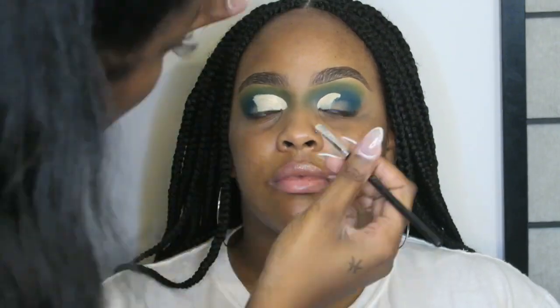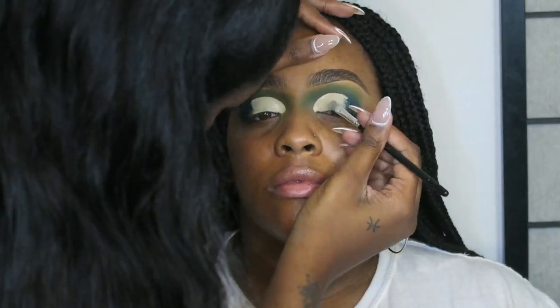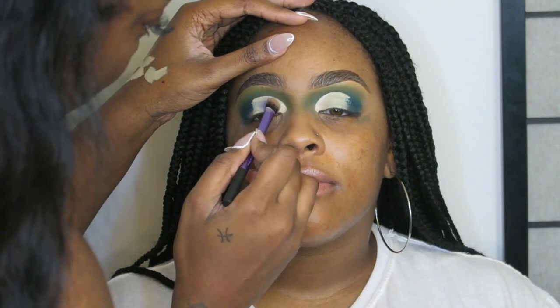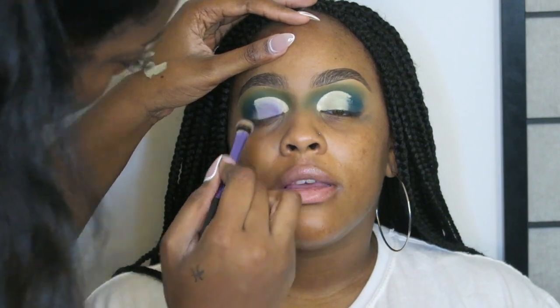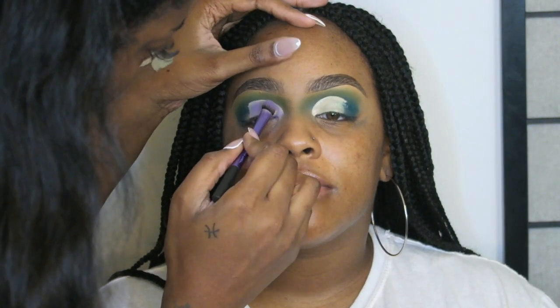But because I kept going in, packing the color back on and blending it out, which you have to do sometimes to get a shade to actually be what you need it to be, I just got really discouraged with this look, and it happens. That's why I don't do a lot of colorful looks. But I just kept going and made it work. I absolutely do not like this palette.